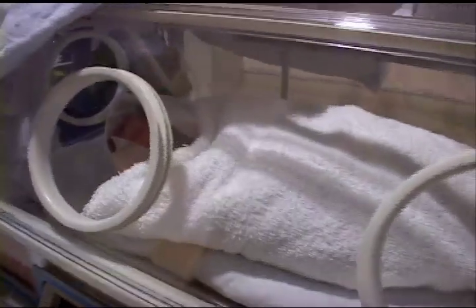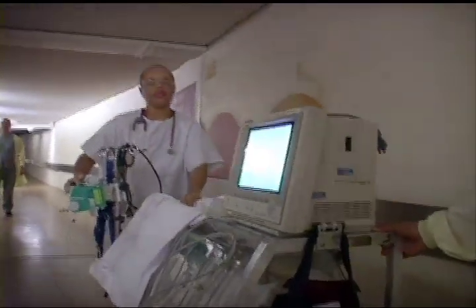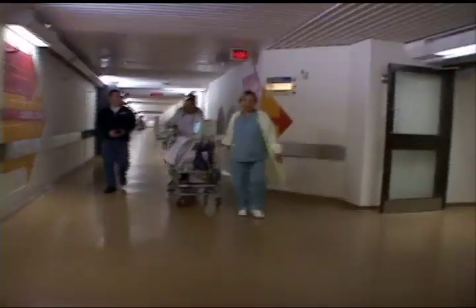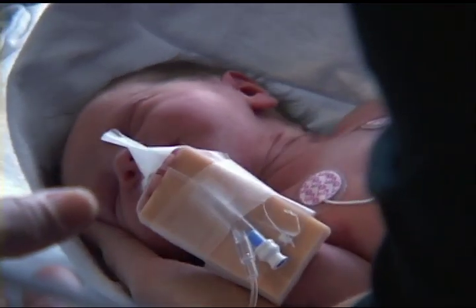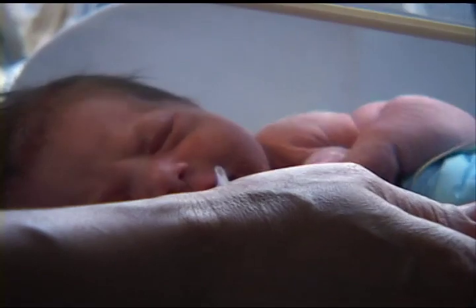Four months after their first appointment with a surgeon, Trevor and Rebecca's first child has been born at Mount Sinai Hospital's high-risk birthing unit. While Rebecca recovers in Mount Sinai's maternity unit, Trevor accompanies his daughter Isabella through an underground tunnel to the hospital for sick children. Oh, that's nice. All right, sweetheart. Baby Isabella has been born with an omphalocele and is admitted to the neonatal intensive care unit.